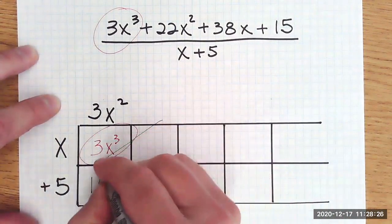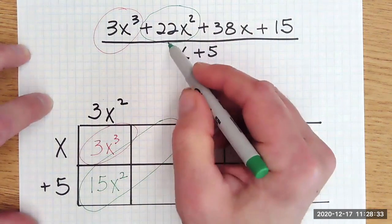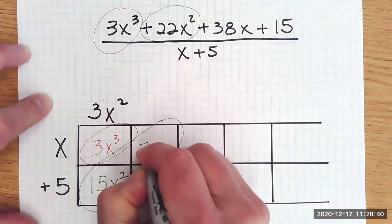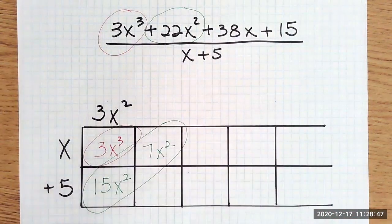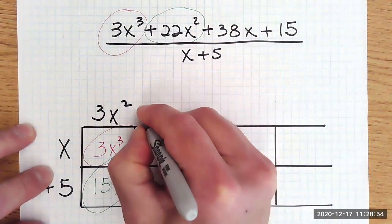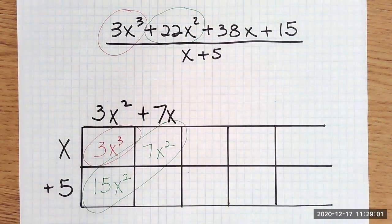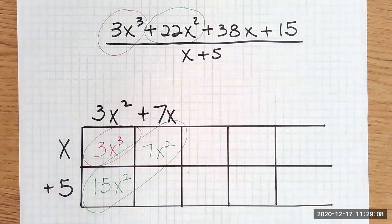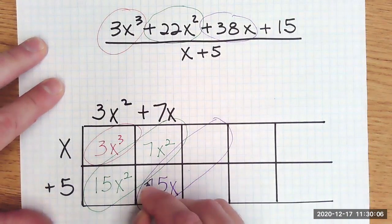The sum of this diagonal is equal to that value there. 15x squared plus something is 22x squared. That something has to be a 7x squared. Now that I know this information, I can find this information, because 7x squared divided by x gives me a positive 7x. I can now find out what this is. 7x times 5 is, not 15x, but 35x.